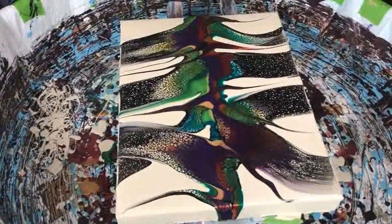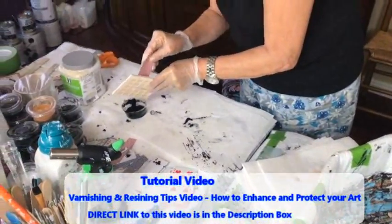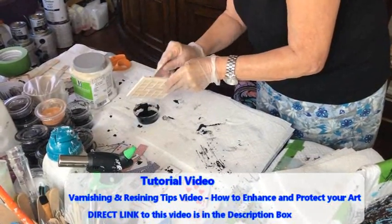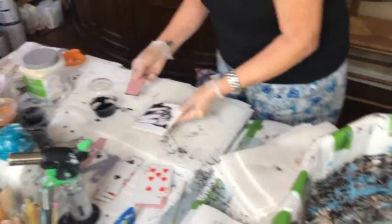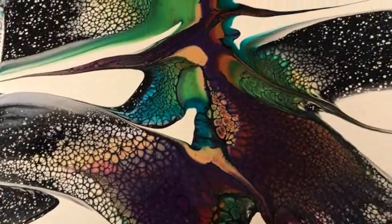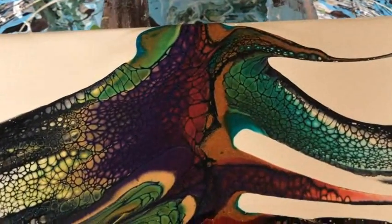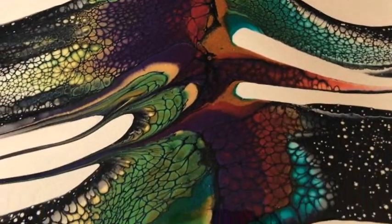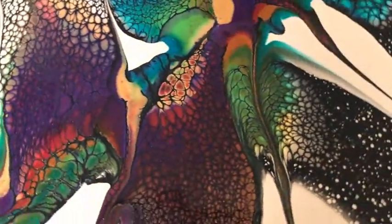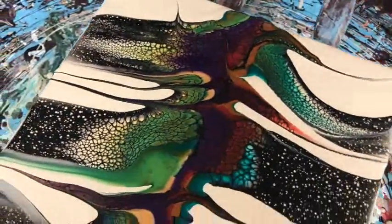Okay. That's all I'm doing for that at the moment. Saving the rest of her cell activator for my next project, which will be after this one. I don't know if it's today, but it's going to be after this creation. The greens and the turquoises were from the primary swipe. And then the reds and the purples and the gold were from the secondary swipe.